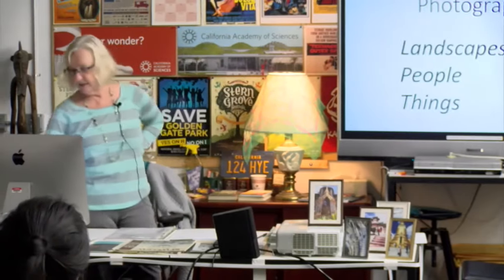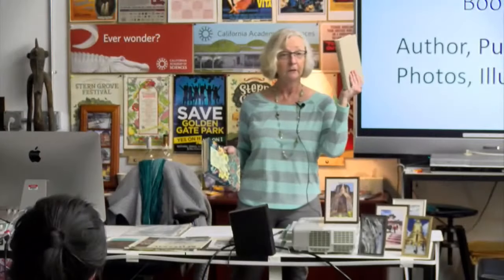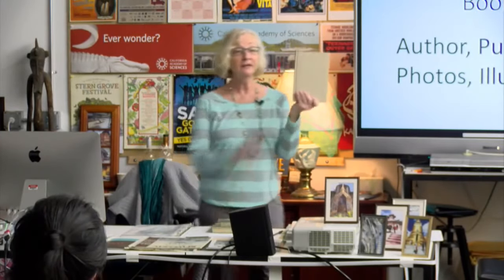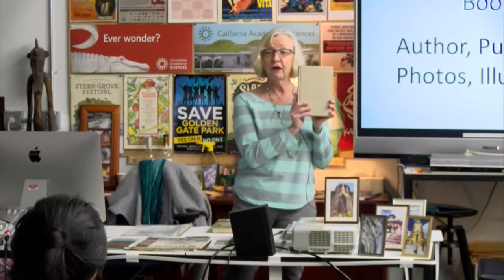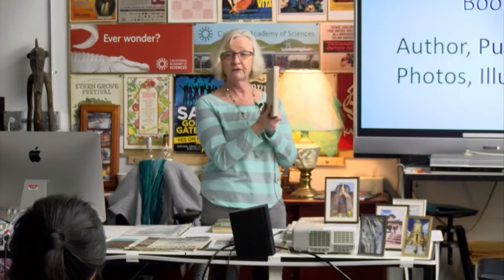Now, other things that need to be released or get cleared are books. And they can be paperback books. They can be hardback books. They can be books without covers. Depends how much you're seeing it. This book has a plain cover, so maybe you don't have to get a clearance on this particular one unless you're seeing it close up from the side.